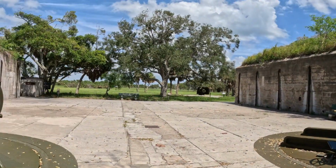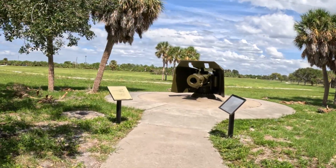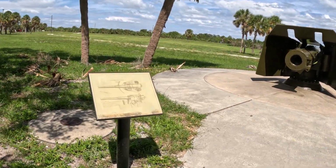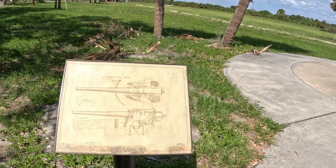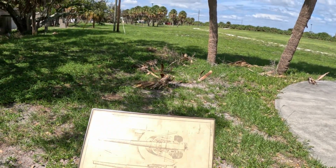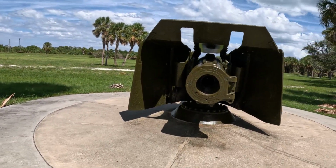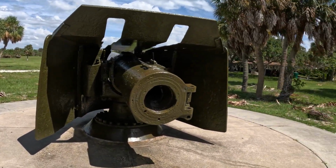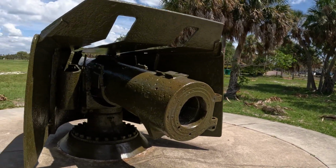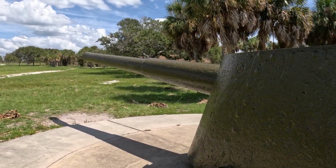Alright, so we're gonna check this cannon out. It's got like a shield on it. Look at that. It might have taken fire or something. I think it's the same thing that we saw earlier over on that side, but this one just has a shield on it. You know what? That one should have probably broken off. Probably, because it's still got the front part. Look at that. That's pretty neat. That's nifty. A nifty cannon.